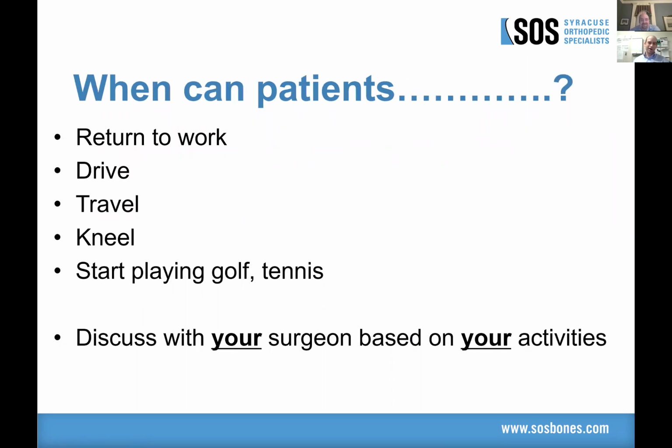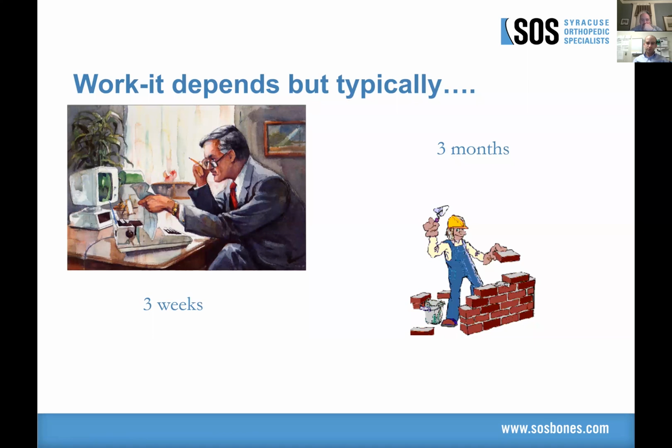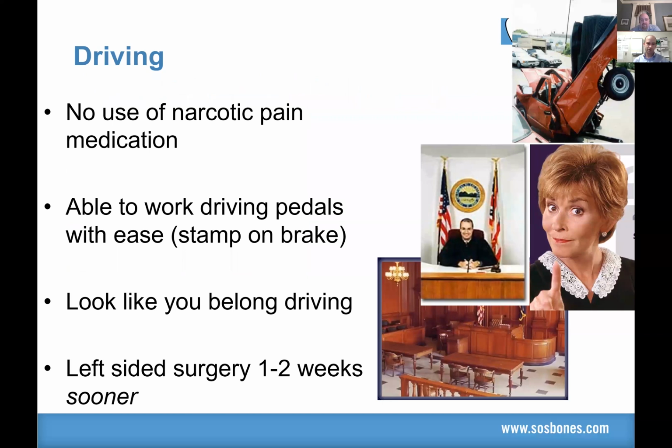These are great questions that people have a lot of times after surgery. When can you return to work? When can you start driving? When can you travel? All those things vary a ton between patients, and also depend on which leg you have. Work depends. If you're a desk worker, you're probably not going to feel well enough for a couple of weeks. But if you're an independent business owner and it's not manual labor and you want to get back to it, that's okay. For laborers, it's going to be longer.